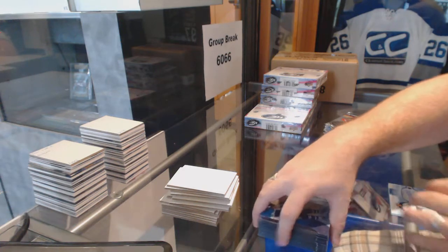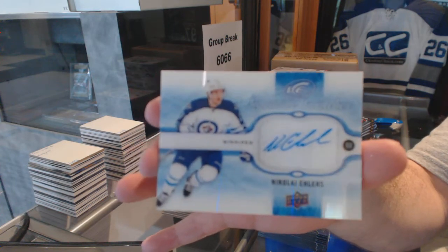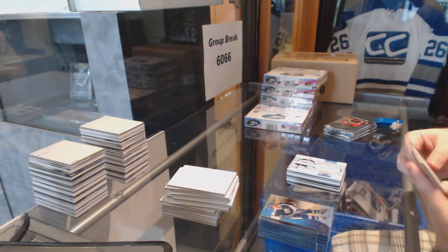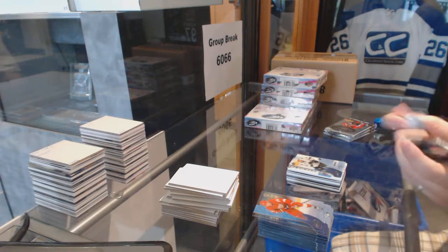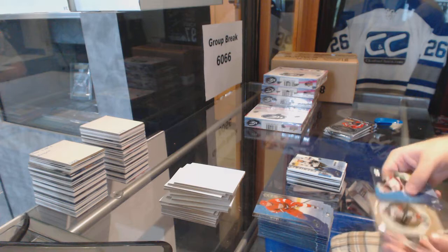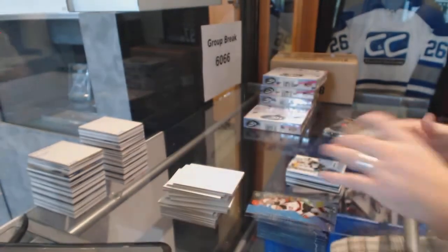For the Winnipeg Jets, we've got a Signature Swatches, Nikolaj Ehlers. We've got for the San Jose Sharks, Dylan DeMelo, numbered, $19.99. There you go. We got one shark so far. We've got for the Anaheim Ducks, a 5-6 retro Ice Premieres of Nick Ritchie.